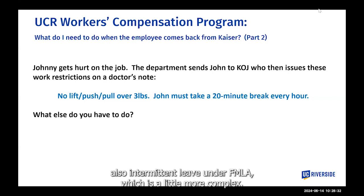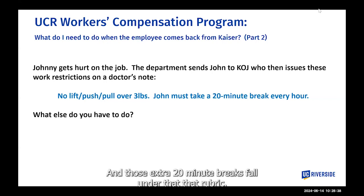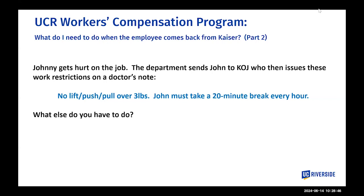That's also called intermittent leave under FMLA, which is a little more complex. And those extra 20-minute breaks fall under that rubric that will cause a leave without pay every 20 minutes every hour. So what if they're a salaried employee? No problem. FMLA covers that as well. Again, these are more complex issues that we get into. So don't make a rash decision just yet to determine what to do with the employee.